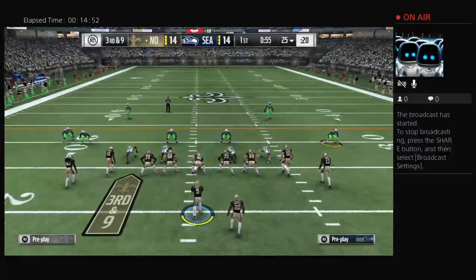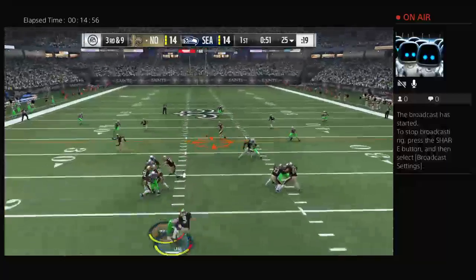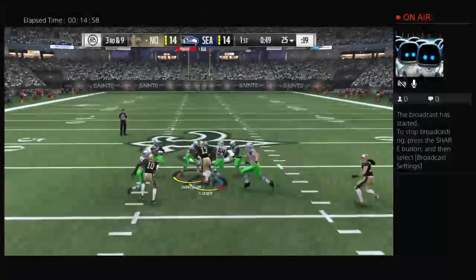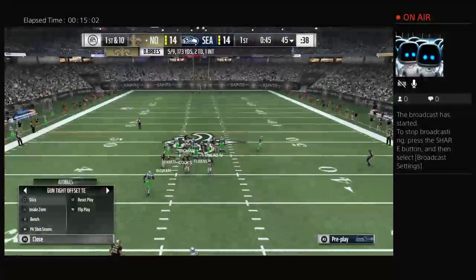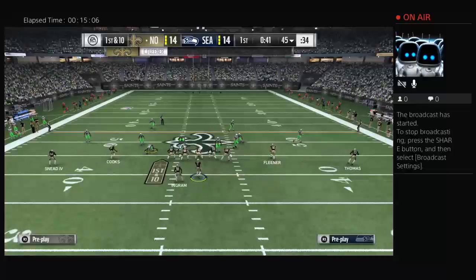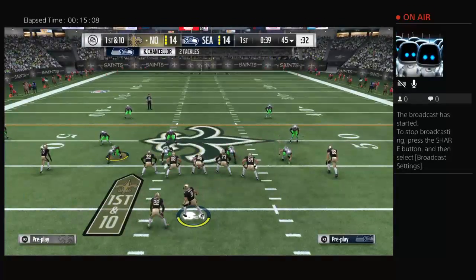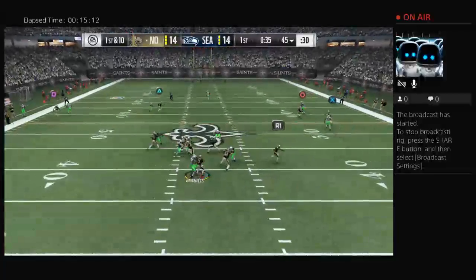A nickel look by Seattle on 3rd down. Yep, 5 defensive backs now. To throw is Brees. It's complete to Fleener. It's a gain of 20 and picking up the first. All right, I'm doing my rudimentary math here. That's his 3rd catch here in the first quarter. I don't know if it's just game plan or he's just finding his way open. And maybe a little of both.